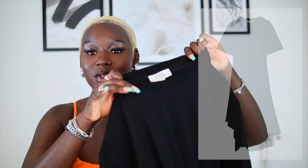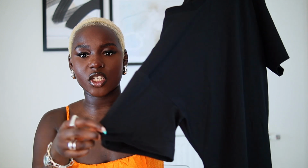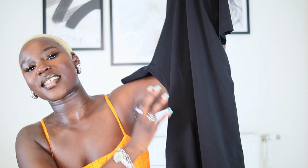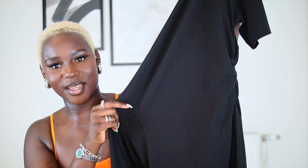And then last but not least, potentially my favorite item from this haul, is this asymmetric black t-shirt dress, which I picked up in a small, £69. And guys, this is what I'm talking about when I say little to no effort, but you look good. Wow. So it's got a rib neckline, short sleeve t-shirt style. It's all looking super basic. Then you get this ruche detail along the waist, which nips in the waist beautifully. And then, as mentioned, it's an asymmetric style.